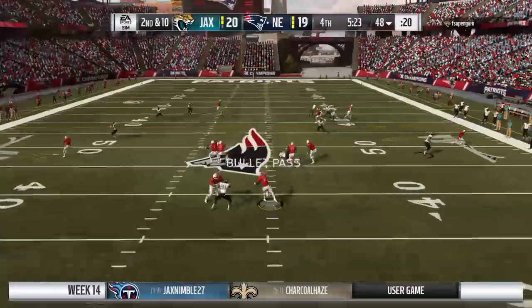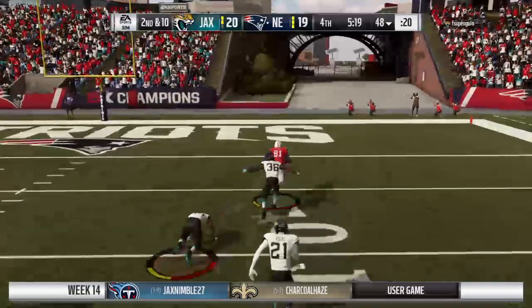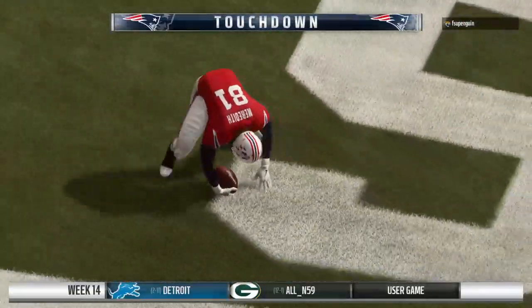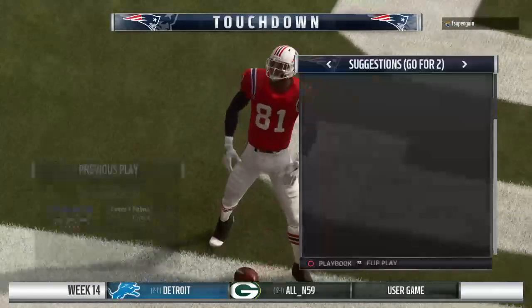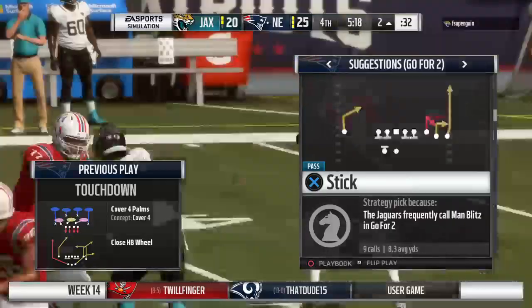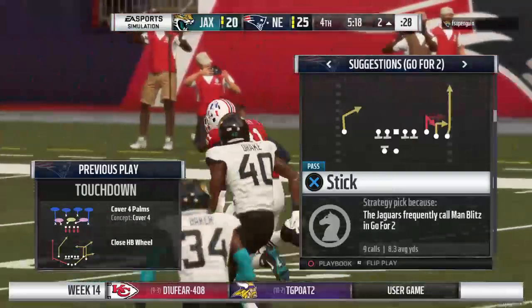Throwing again. Brady. He's got a man open. It's Cameron Meredith. And all the way in. Touchdown, New England. Cameron Meredith. His 3rd touchdown now on the year. And the Patriots have moved out in front here in the 4th quarter.